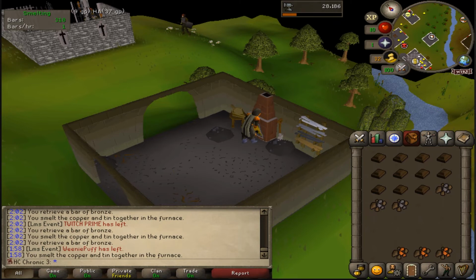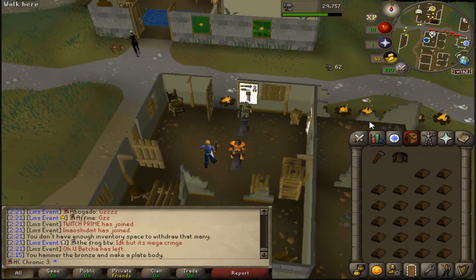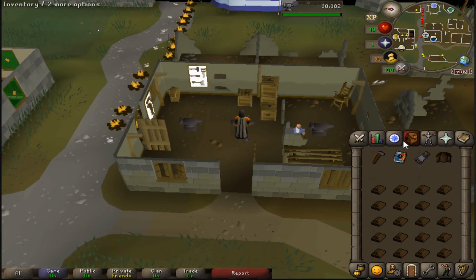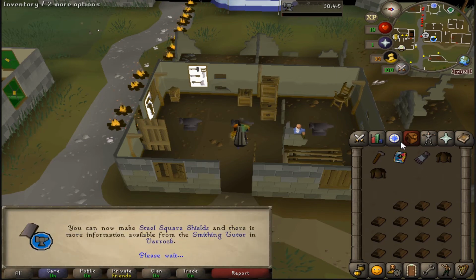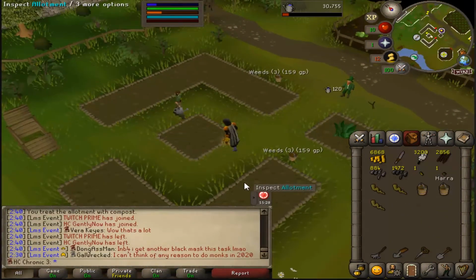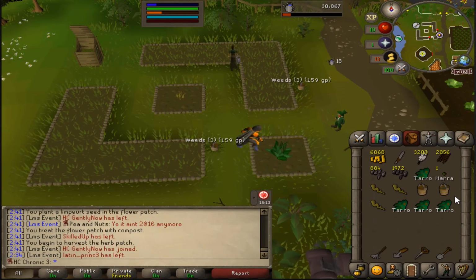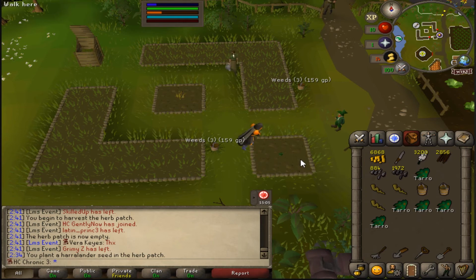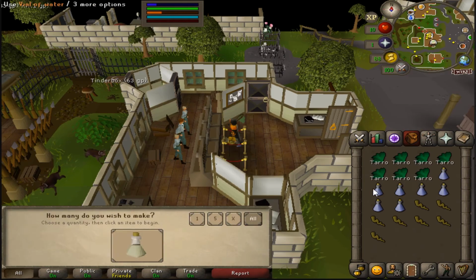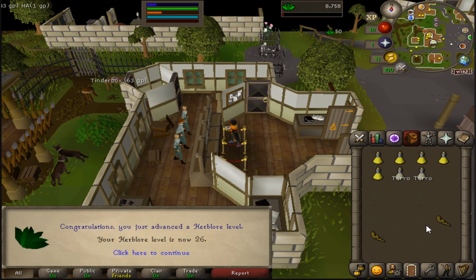You also get a fair amount of ore from the museum, so I smelted all of that. And I farmed some herbs, to get us to 26 herblore.